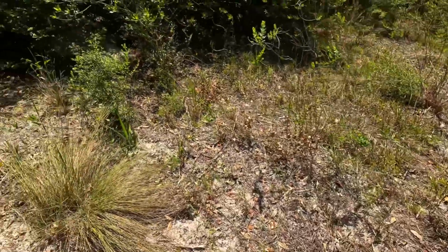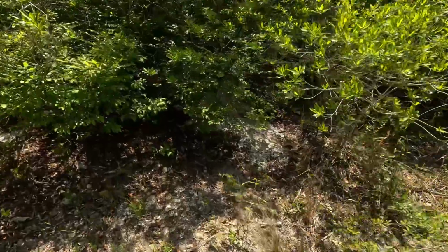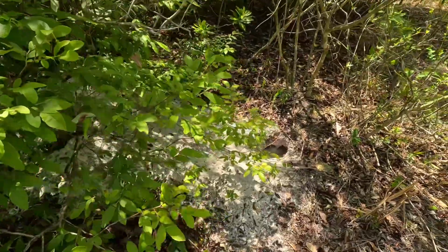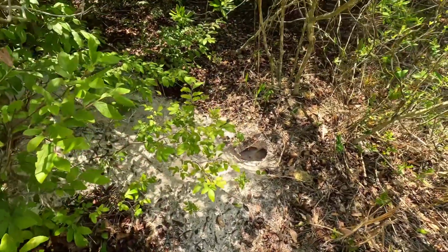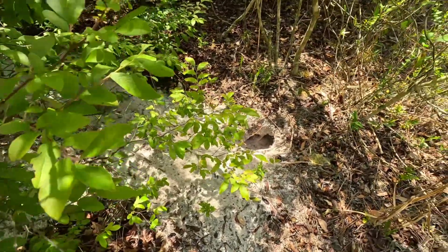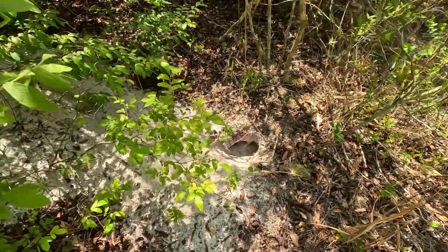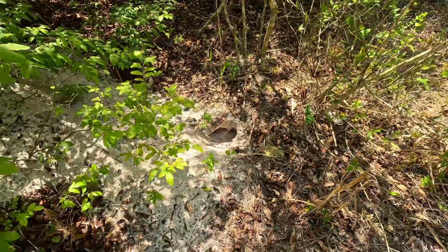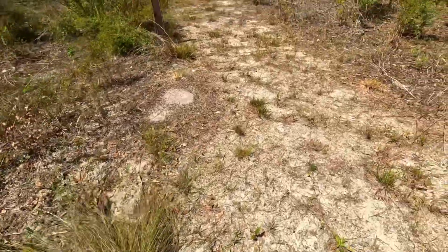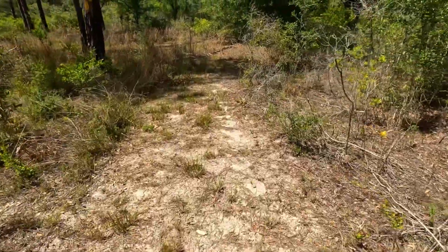Then right next to it, right there, which I already got a picture of something else, is some kind of burrow, something burying. Can't tell. It looks too small to be a gopher turtle and too small to be armadillos. Well, that one I have no idea what that one is. That's pretty neat. Yeah, let's continue. See what else we find.